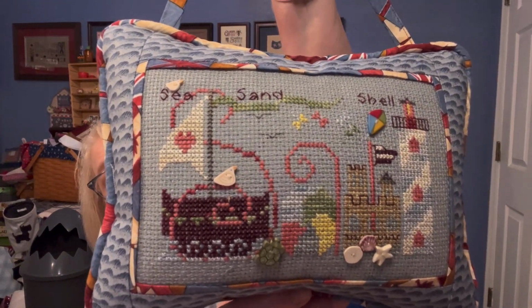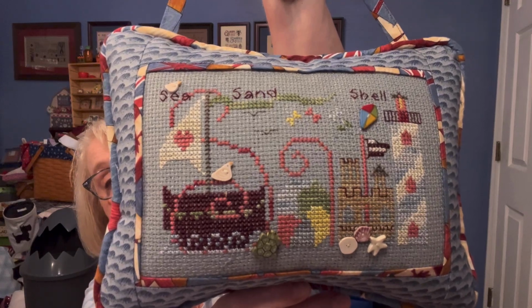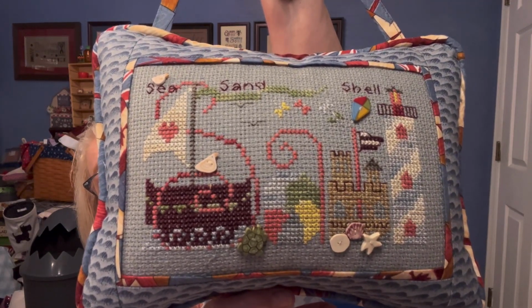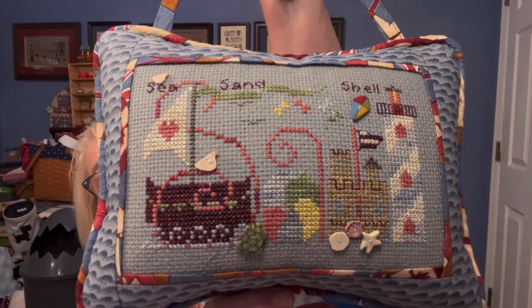And I did not finish this one. The finisher that finished this one has long since retired. But isn't that just beautiful? And I used 3 strands over 1 thread because it was 10 count Tula.